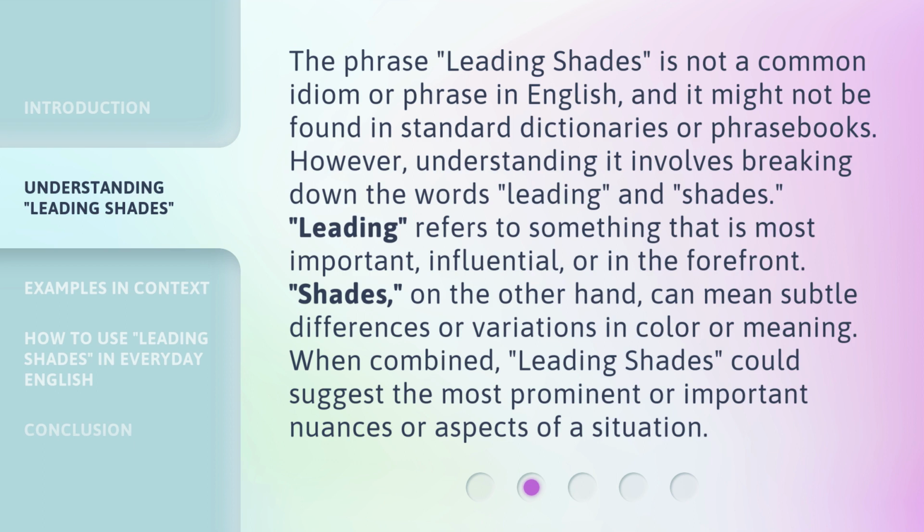Leading refers to something that is most important, influential, or in the forefront. Shades, on the other hand, can mean subtle differences or variations in color or meaning. When combined, leading shades could suggest the most prominent or important nuances or aspects of a situation.